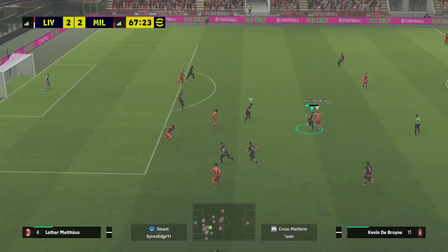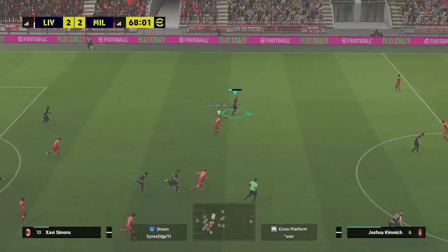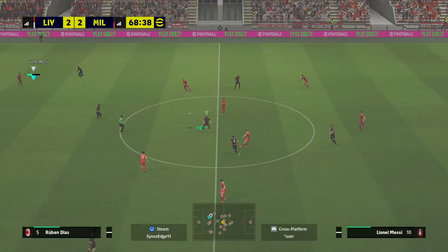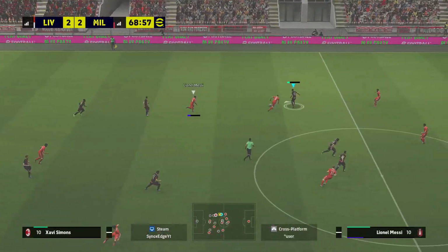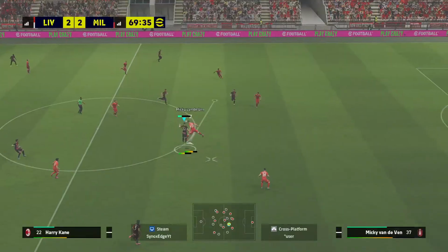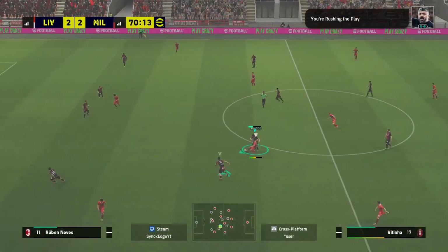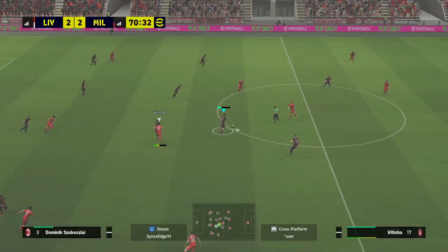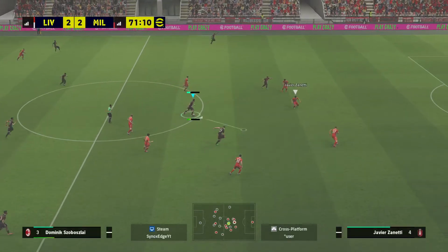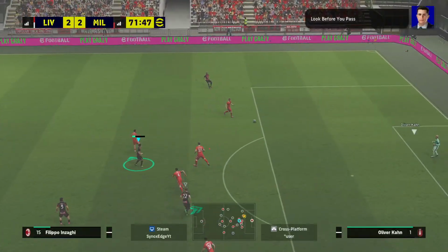De Bruyne. And this is Messi. Xavi Simons. Now it's Inzaghi. Couldn't squeeze it through. And that's really well manoeuvred. Nuno Mendes. Vitinha. The pressing's intense and it's paid off. And it's Szoboszlai. Now it's Kane. Over to the left.